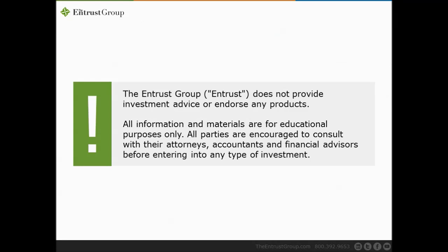For those who attend this webinar regularly, you're used to reading this. We put this up as a legal obligation just to let you know that Entrust does not provide any investment advice or endorse any particular investment. We are providing educational material on how one can use their retirement accounts to invest in non-traditional assets, in things other than stocks, bonds, mutual funds. We're not necessarily saying that you should or shouldn't, but just that if this is something you want to do, then this is how you would go about doing it. And we always encourage you, before doing any investments, to speak to advisors, accountants, attorneys, that type of thing.